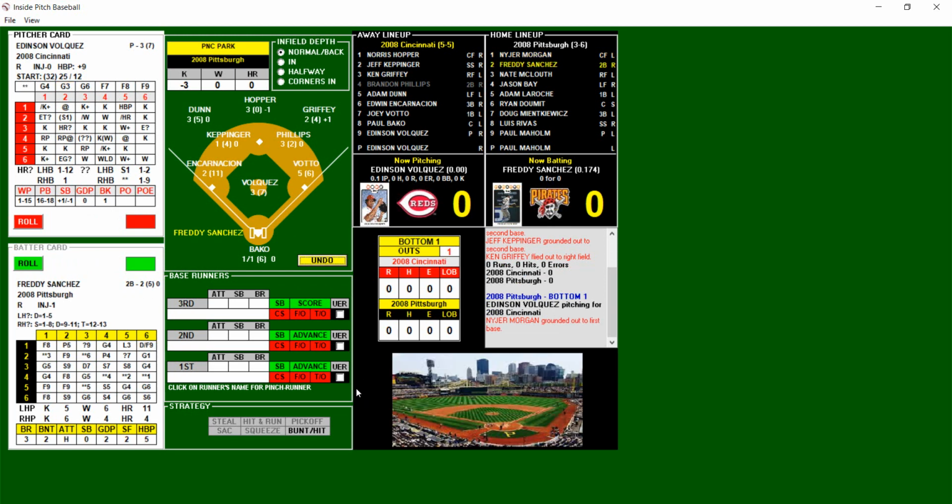And let's take a look at the defense for the Reds. Out there in left field, we have Dunn. Center field, Harper. Right field, Griffey. Around the horn, we've got Encarnacion at third, Kippinger at short. Phillips on second, Vito at first. Bacco behind the plate, and on the mound is Velasquez.